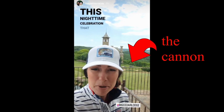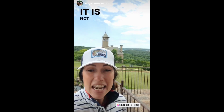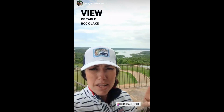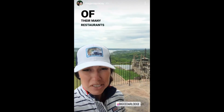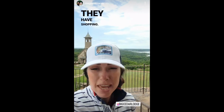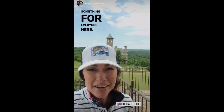Cannons for this nighttime celebration that they have at sunset overlooking the lake with bagpipes. It is not to be missed. They also have, of course, a great view of Table Rock Lake. And then we've got outdoor seating for one of their many restaurants that they have up here, you guys. They have a museum. They have shopping. There is something for everyone here.